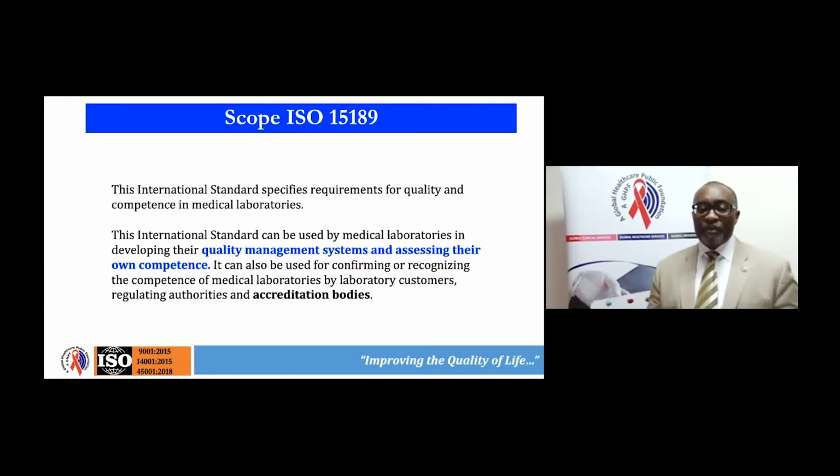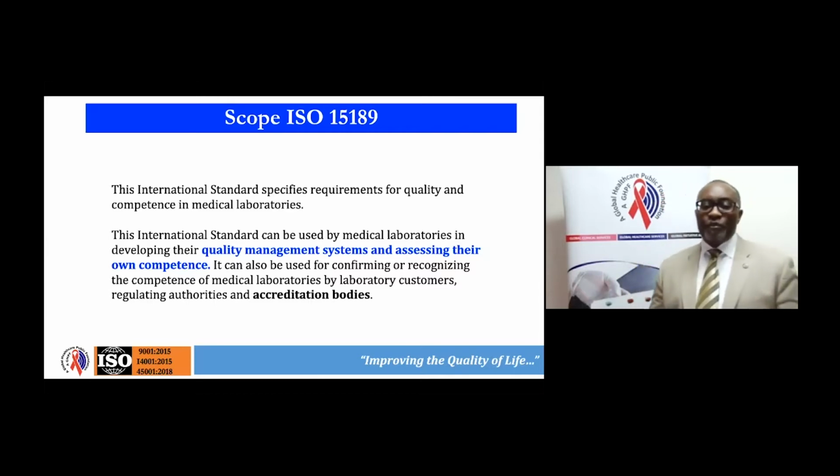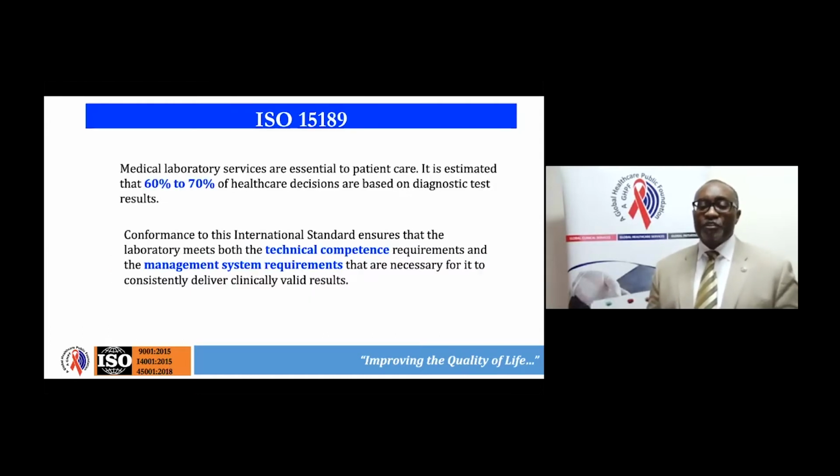And it goes on to talk about the fact that it is used in medical laboratories, and it is not just used in medical laboratories, but it is used for developing quality management systems and assessing their own competence. So within the system, what is the competence of the system to be able to repeat itself, provide reliable results every time? And a lot of the time now, people have come to think that the ISO 15189 in laboratory medicine is used specifically only for accreditation. But yes, it is used by accrediting bodies, but also customers and regulatory authorities can use this standard to be able to ensure that the activities that are going on within the medical laboratories continue to be reliable.